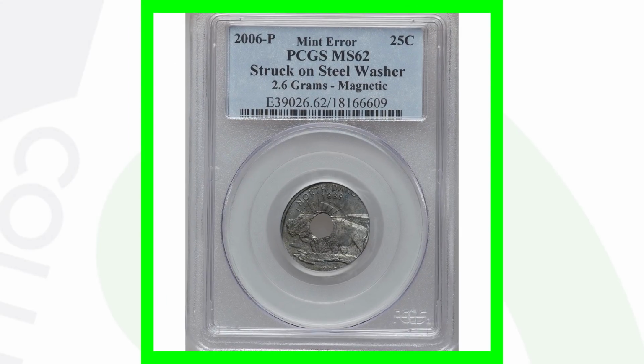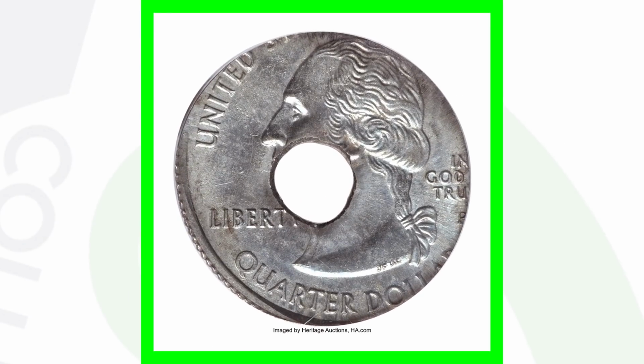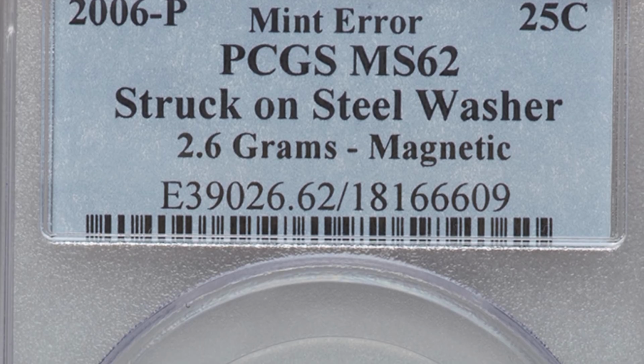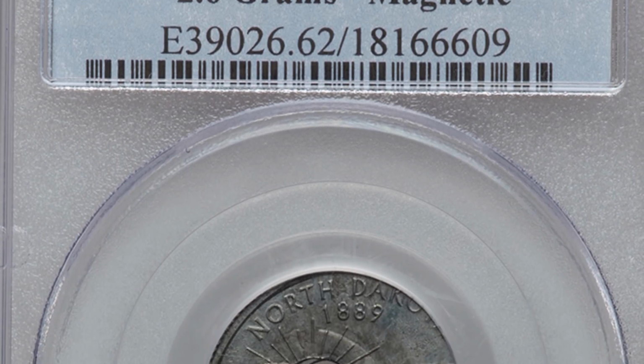Now for a very interesting type of error. I really don't know how something like this happens in the mint. I don't know if it's done on purpose by a mint employee. They will probably never admit it if they did, because that would probably be illegal, I would imagine. This is a 2006 North Dakota state quarter that was struck on a steel washer. Washer or warsher? Let me know. I'll say washer in this video. I guess it depends on where you're at in the United States.